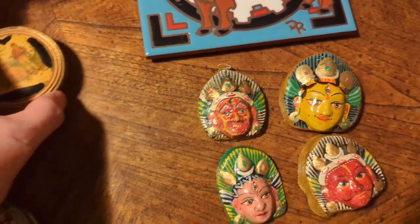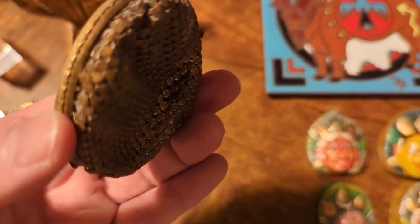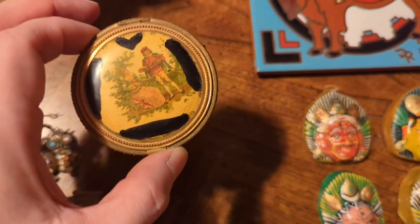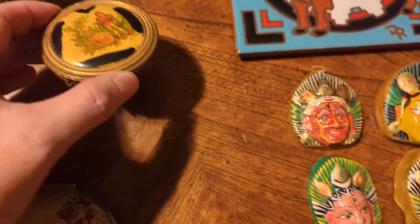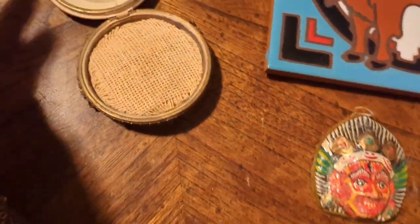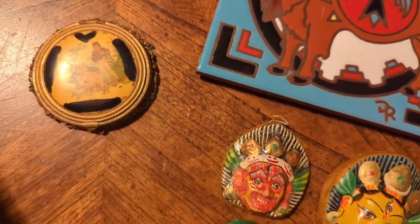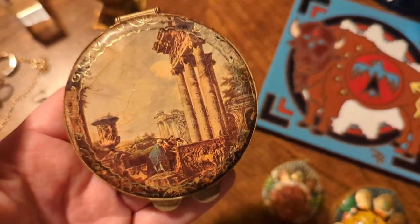Then I got, oh my gosh, y'all, I got this compact from Kelly as well. This is very old, most definitely antique. I'm not even going to try to open it right now, but look at the mesh here on the bottom. It's just absolutely amazing. Maybe I can get it open. Let's see if I can. Yeah, I can. Look at this mesh. Oh my gosh, it's so cool, and I absolutely love it. Thank you, sis.